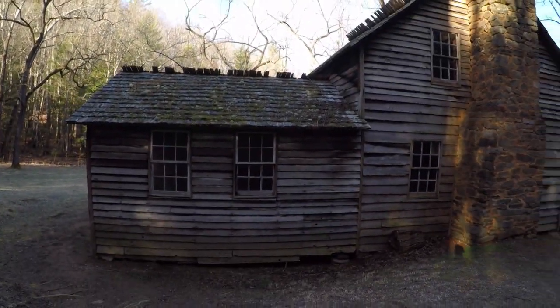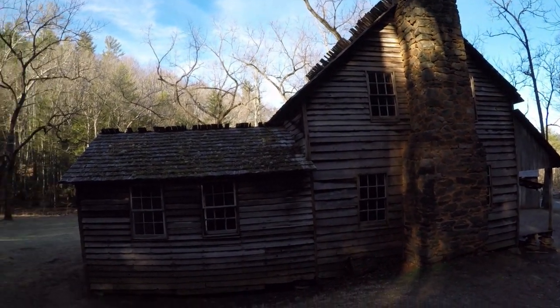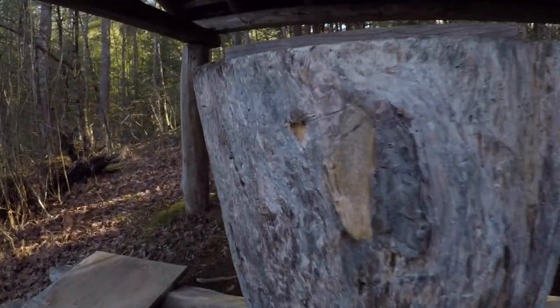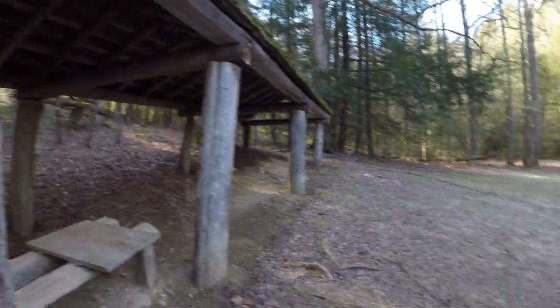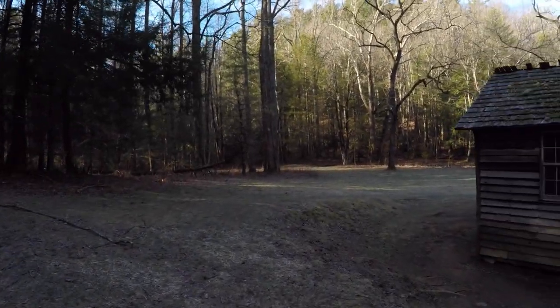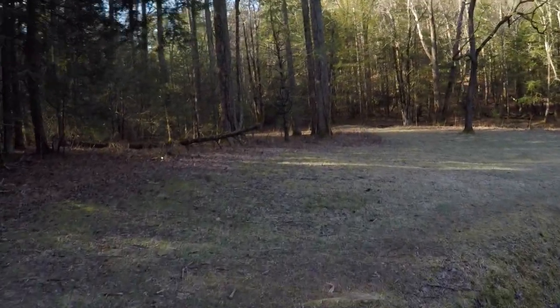So here it is from this side. Just curious. I can't see down in there that much, but I assume they would have used that for some kind of storage or maybe feed for the animals. I don't know. Alright, so we'll walk back through here. Nice area.